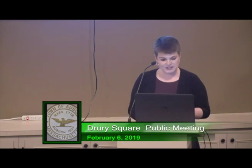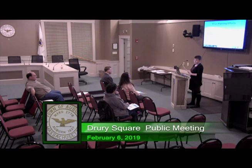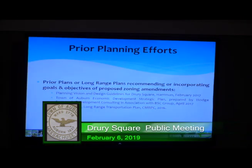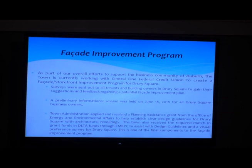I'm just going to go over some prior planning efforts for this area. It all started with the Drury Square plan by Harriman that was done in February 2017. This basically set the foundation for all the zoning bylaw moving forward. The Economic Development Comprehensive Plan and the Mobility 2040 Long Range Plan for Auburn Street also came into play when drafting this bylaw. One of the supplemental things we've done along with this bylaw is the facade improvement program.